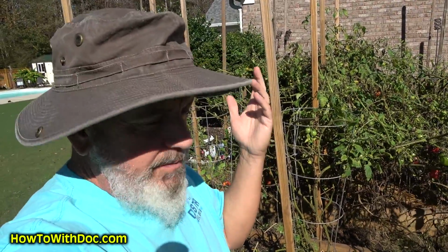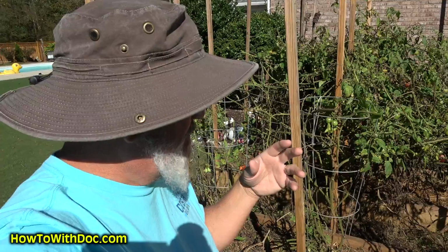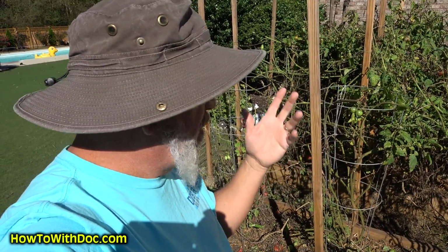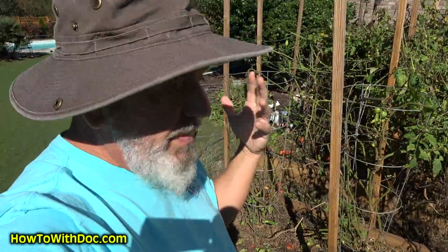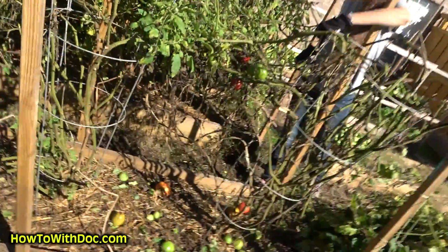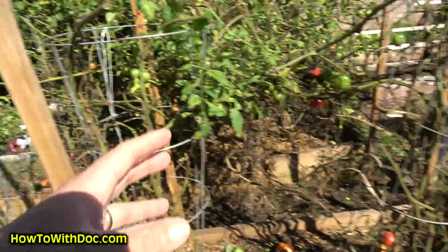My wife doesn't cook, and there's a ton of green tomatoes. Now this is November 16th, I think. And we're pulling red tomatoes still, but the frost is coming in and we have so many green tomatoes on here. You can see on the ground just where they're falling off as she's doing it, but I'm going to show you something amazing.